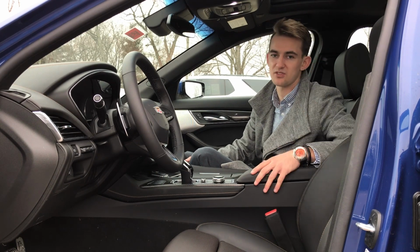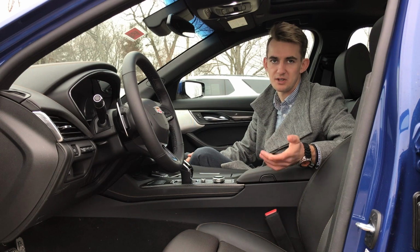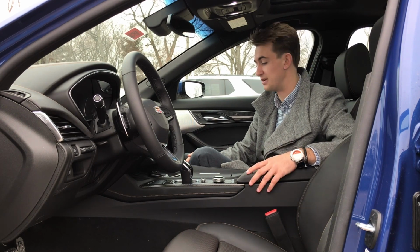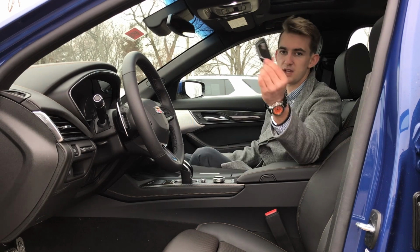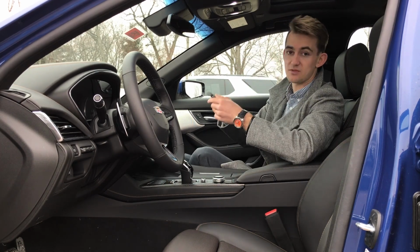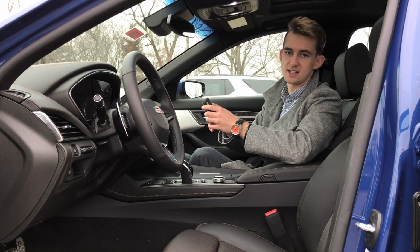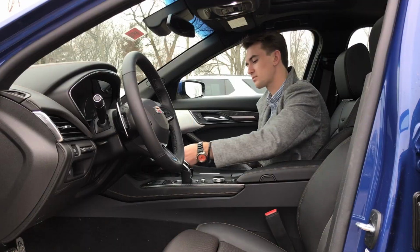Yes, you're putting a little bit extra weight up at the top while you're doing sporty driving, but realistically in your day-to-day commute, it's much appreciated. The rest of this interior is really, really nice. I have the key here. The new Cadillac key is a very, very nice key. It looks very good. I love it's got a nice weight to it. I love the silver accents that run on the bottom, and overall, very nice.